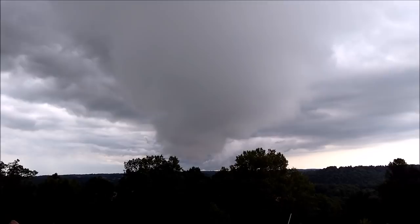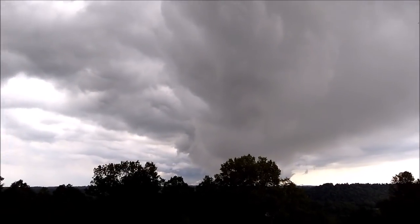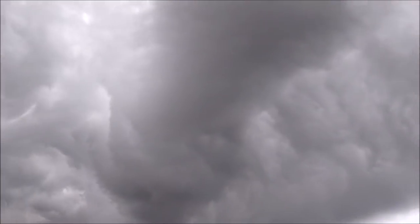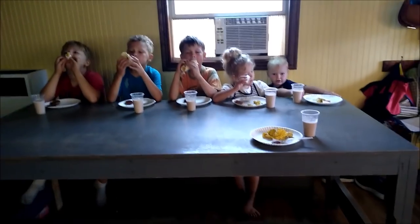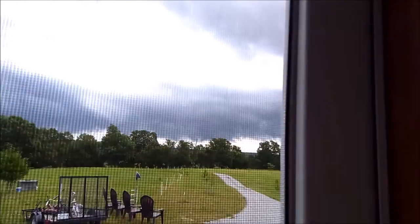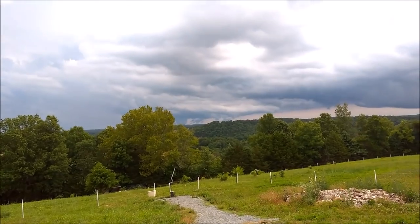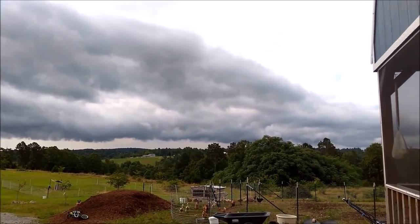Making breakfast. I know the generator's running, but I just had to come film this weird cloud thing. Boy, is that spooky. Been a few minutes. The little kids are eating breakfast. Let's go see what's going on with the weird cloud thing that's outside. Looks like it's passing over. The sun is kind of shining above me. All right, I'm fine with that. Back to breakfast.